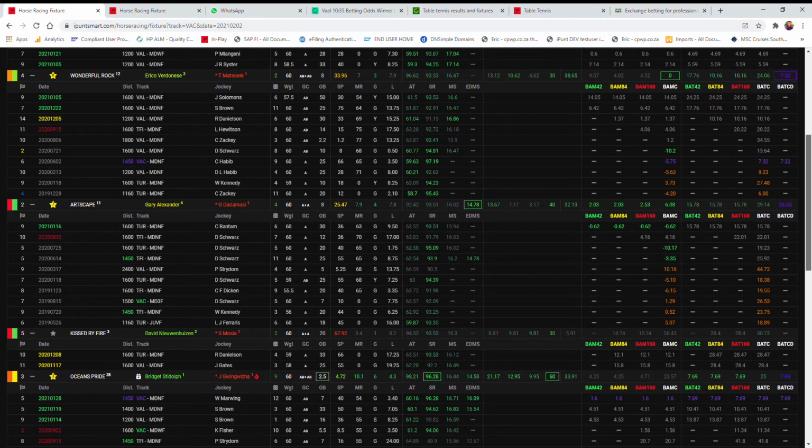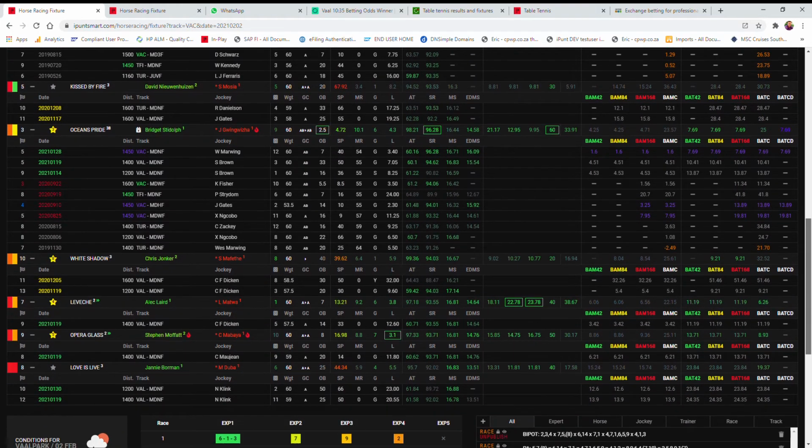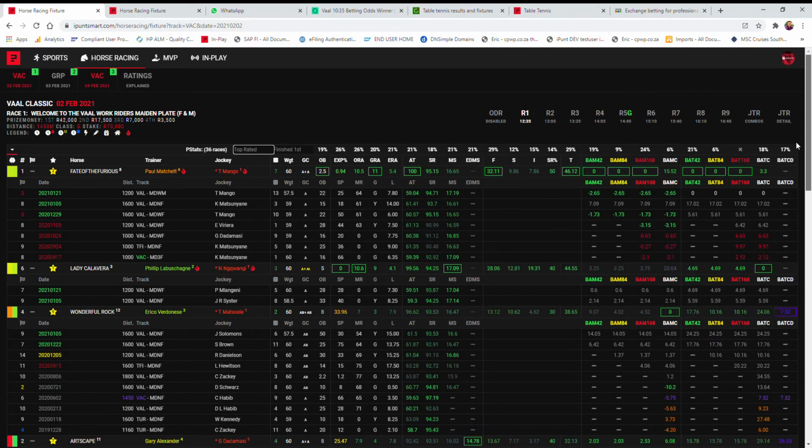And then going down the list further, there are quite a few question marks on quite a few things. So I've gone with my first choice joint really between Lady Calavera and Fate of the Furious. Lady Calavera hasn't done the distance, but does have the best bat figures, and Fate of the Furious was ahead of Lady Calavera on the 21st of January. That was over 1200 meters. They were both similar in the markets, 28 to 1, 25 to 1. Lady Calavera now has tongue tie fitted as well.